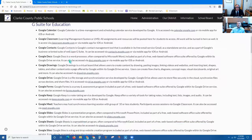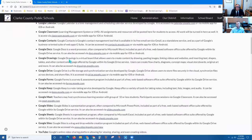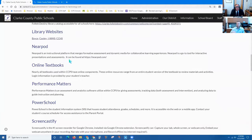As we come down, we work into G Suite for Education with just a brief description of what the different tools are, such as Google Docs being the word processor of G Suite and the equivalent of Microsoft Word if you're more familiar with the Microsoft products. Then we look at briefly different library resources. Nearpod as one of the major technologies we purchase in Clarke, which is a great engagement platform that helps us build more engaging and dynamic lessons.